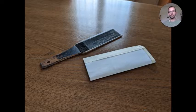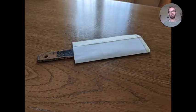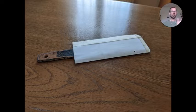The white thing here is a small envelope that I made so I can slide that pad in here, store that with my little box of tools, and nothing gets dirty at all. I'm lazy, I don't want to clean my pencils and hands, and that's an easy fix.